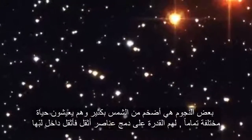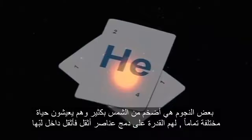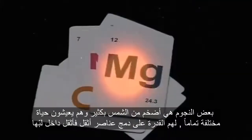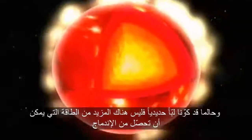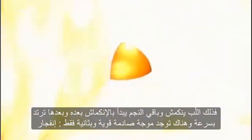Some stars, however, are much more massive than the Sun, and they lead very different lives. They are able to fuse heavier and heavier elements inside their core. The star gets bigger and bigger. Some grow up to 1,000 times the size of our Sun, until it has fused elements all the way up to iron. And once we've formed an iron core, there's no more energy that can be got from fusion. That core collapses. The rest of the star starts to collapse in after it, but then it bounces off.